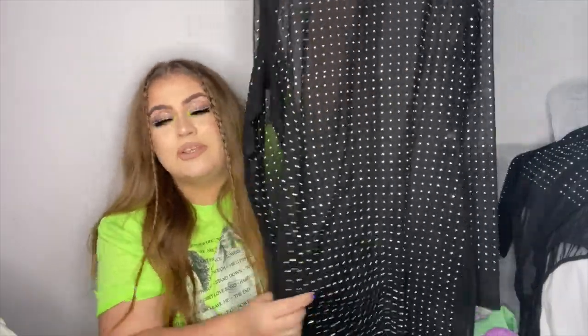Slip dress. I wore this to my 21st birthday. I love it so much. I'll never get rid of it. It's gorgeous. Might even wear that to the Dua Lipa concert in November.